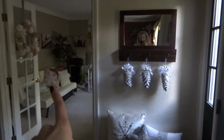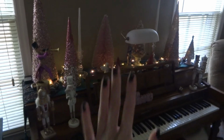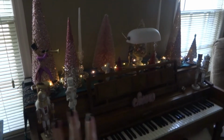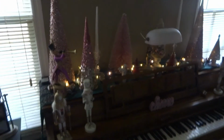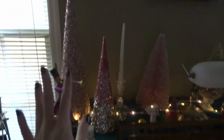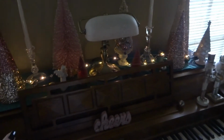And then we move into the library. So the library is a very pink Christmas theme, which I love because it's the girliest and most feminine room of the house. I just think it's so pretty, but we have some little character people, and all of these trees I think are from Michael's. There's probably a few from Target here and there.